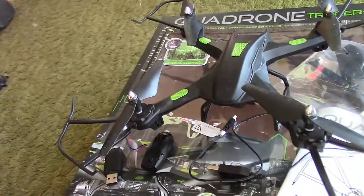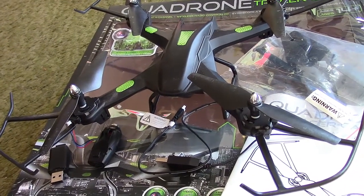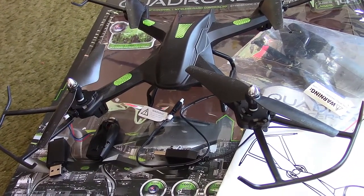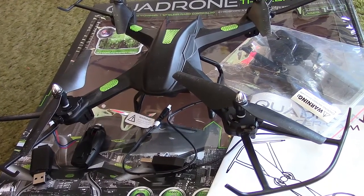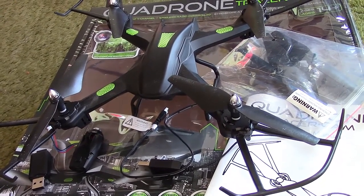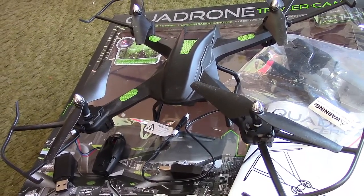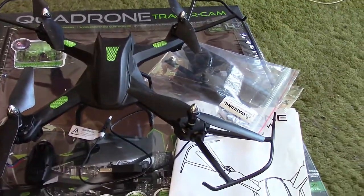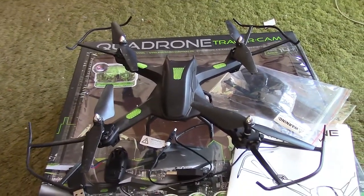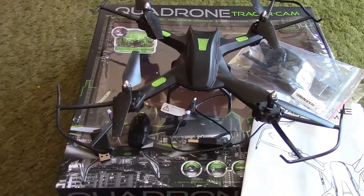If I was better at flying, I'd take the prop guards off and probably even the landing gear, because, you know, it's going to give you another 30 seconds to a minute of flight time. But I'm not that good, and I crash it a lot, so needless to say, I'm not going to do that. But anyways, I hope you enjoyed the video, and I hope you enjoy the drone. If you're into these, let me know.